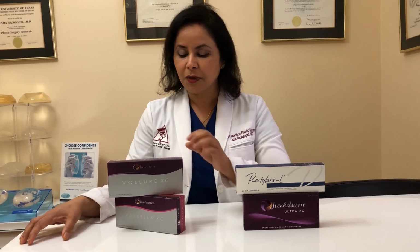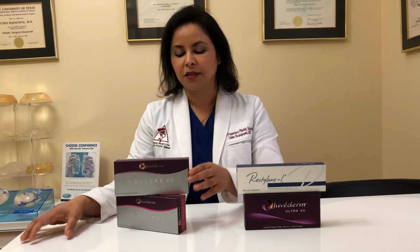It also lasts a little bit longer. With the Restylane and Juvederm, I usually say around 6 months or so. The Volure would probably last you around 9 months or so. So I love this filler too. For someone who wants quite a lot of fullness to the lip, but wants a natural look and doesn't want early on swelling, I love Volure.